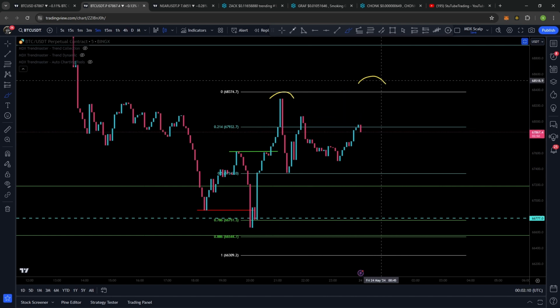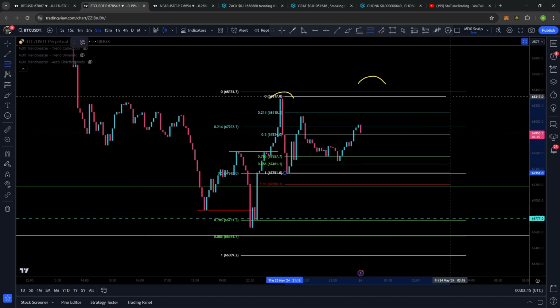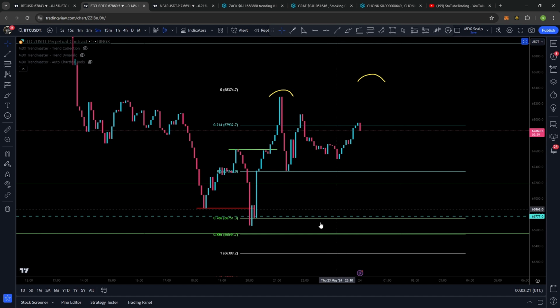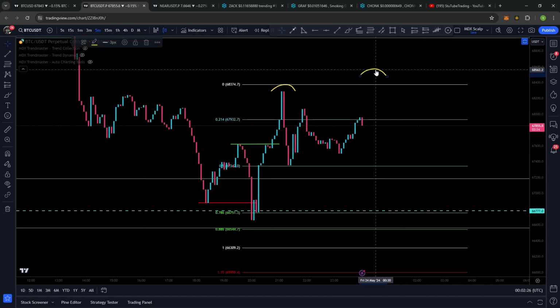So that would bring the structure up quite a bit, and then we could end up pulling Fibonaccis from new places, right? Basically chasing the price as it creates ranges. But as it goes right now, I mean, we could drop all the way back down here and that would be totally normal.